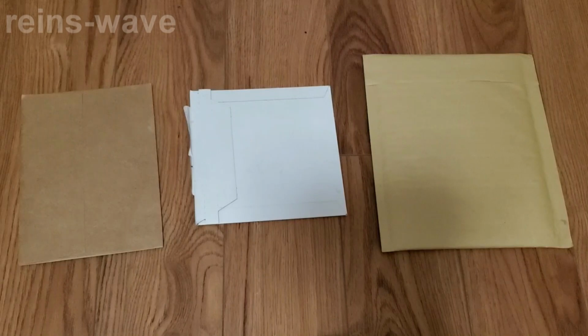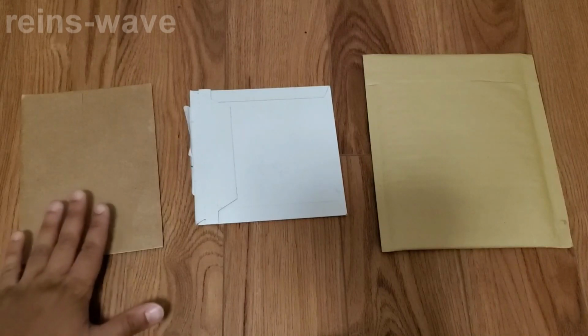So let's actually start off with the artist that I purchased from before, and their items are in this package here.